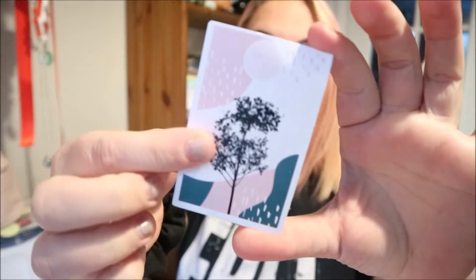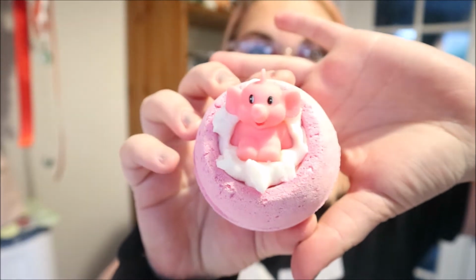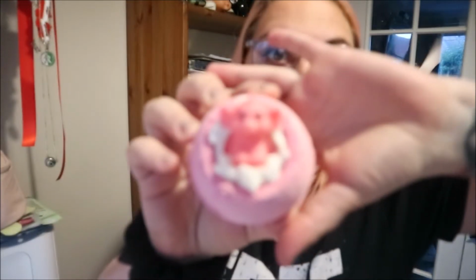So there's a little card that says, congratulations, you planted a tree with your box. Together we can make a difference. That is so nice. So I don't know what to grab first. First thing I'm going to grab is this bath bomb, which has got an actual elephant in the top. Look at that. How freaking cute is he?